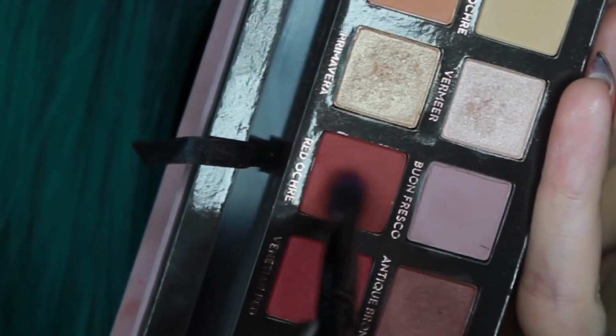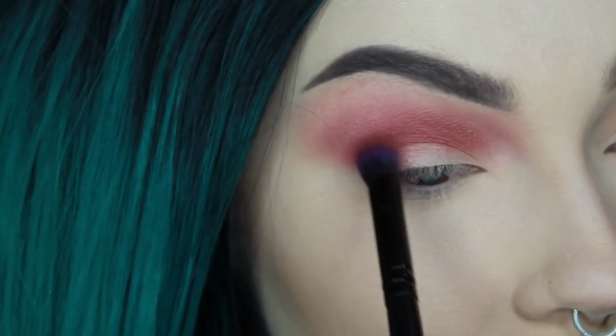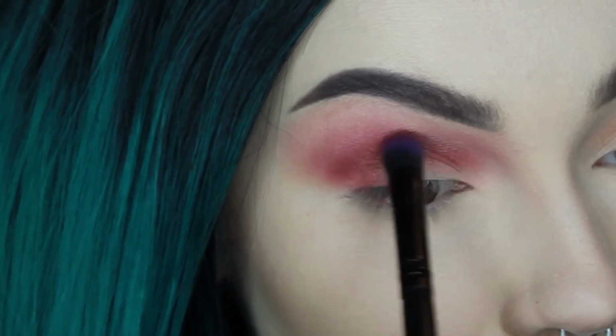To deepen the crease a little bit, I'm gonna grab some red ochre on my angled brush. Just gonna throw that in there.